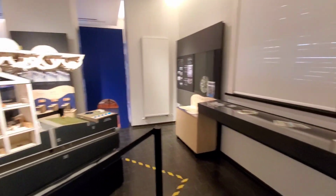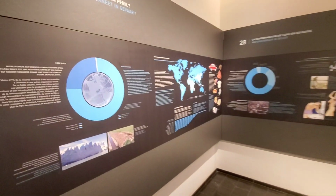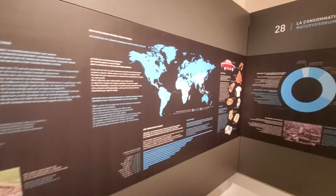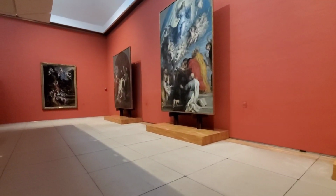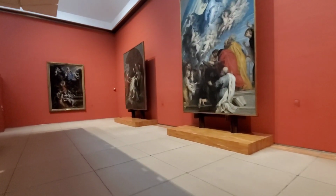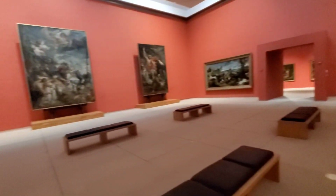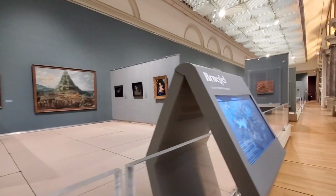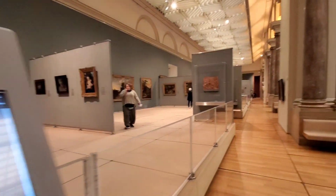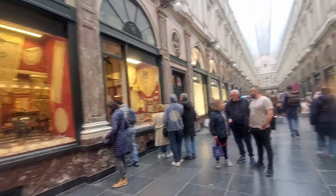This was honestly a really impressive museum. I learned a ton about the sewer systems in this city and their history, and if you happen to be in town, I can't recommend it enough. This, on the other hand, is also an impressive museum, but has nothing to do with the sewers, as you might be able to tell. These are the large format paintings. They're huge. And some smaller works as well. Absolutely gorgeous.